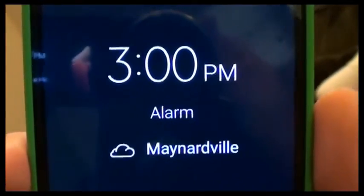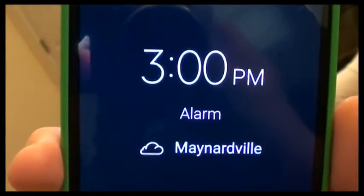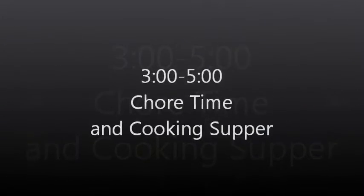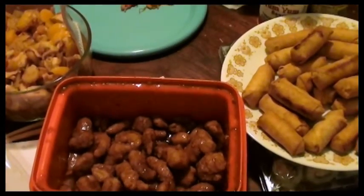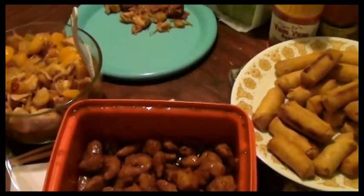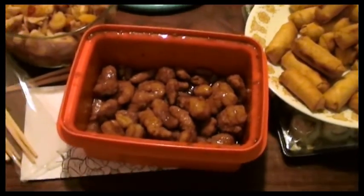At 3 o'clock, the final school bell rings to dismiss school for the day. From 3 to 5, we have our chore time, and then I also start cooking supper. Today, since we're learning about Marco Polo, Matt came home and helped cook a wonderful Chinese dinner for everybody.